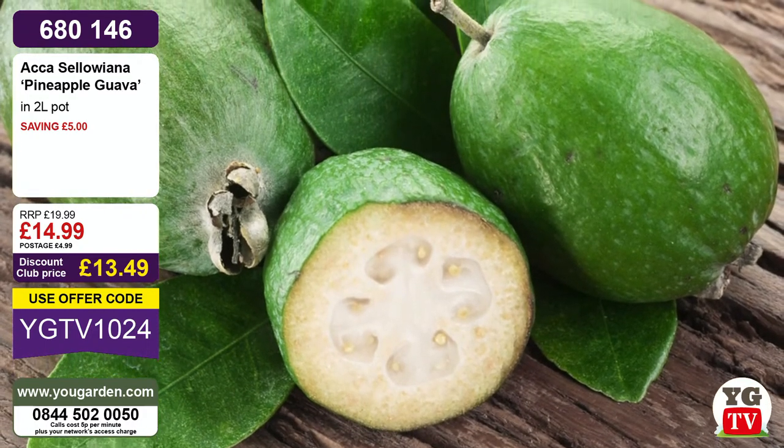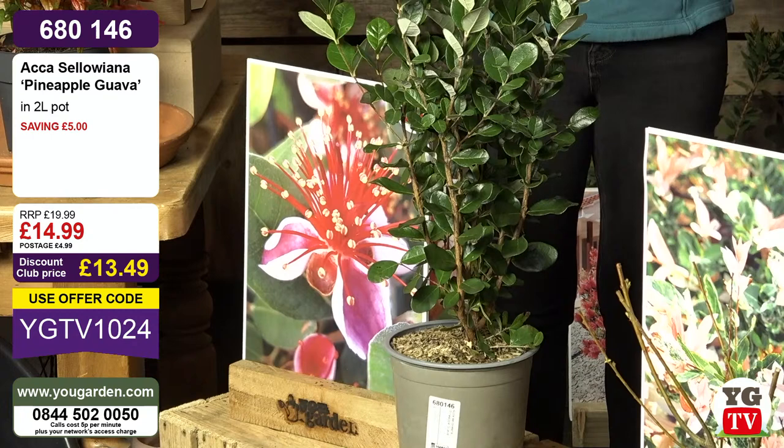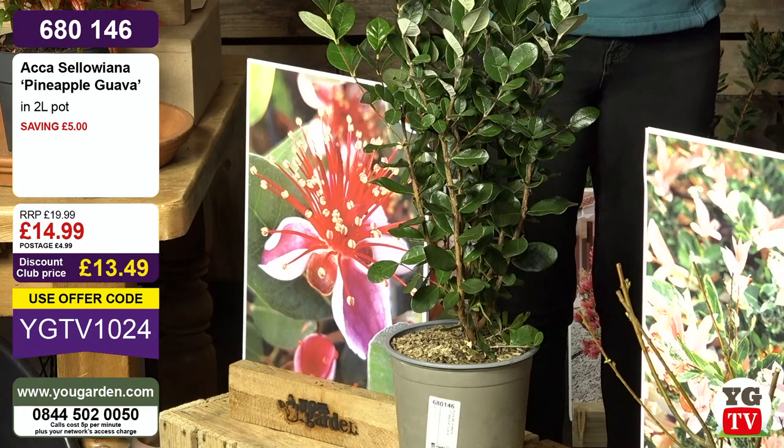But see those amazing flowers that you've got. Even if you're not interested in the fruits, you can leave the fruits. The birds can eat the fruits. But those flowers, I just think, are super, super pretty. I don't know where it comes from originally. South America, is it? Looking at the pictures of the fruit, I feel like I've eaten them before. I just don't know where.